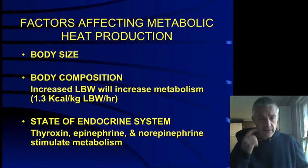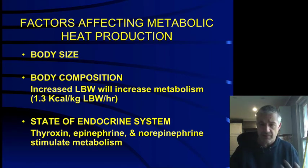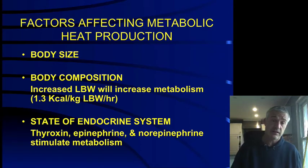Definitely things are going to play a role in this when we start looking at metabolic heat production. Body size is going to play a role. Generally, the larger the body is, the more metabolic heat you're going to be producing. That being said, lean body mass tends to have higher metabolism, so you're going to be generating more calories than somebody with less lean body weight. The other thing we can look at is what is going on with the endocrine system: increased thyroxine levels, epinephrine, norepinephrine. These are all things that would increase base metabolic rate and stimulate increased metabolism, and that is going to generate more heat.